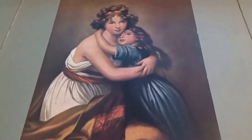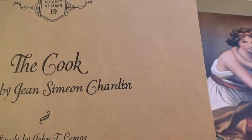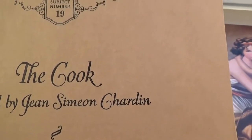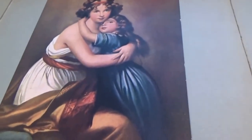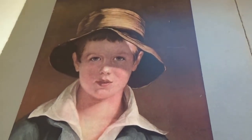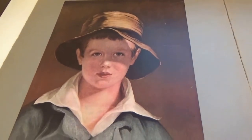All right. Here we have some more paintings. And these are all from the same batch, only they're not marked on and did not have their fancy little envelopes, cards or folders like the rest of them. But they're all instructor pictures, study series and stuff, selected and arranged by Mary Owens. Only these here don't have who painted it. They were not in the folders. But as you can see, they're just painted pictures and put on, just like some of the other ones that I just brought to you.